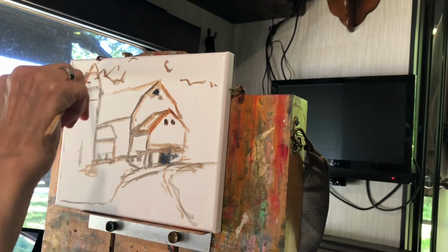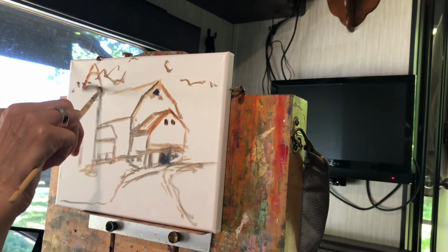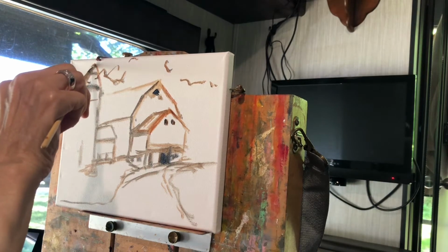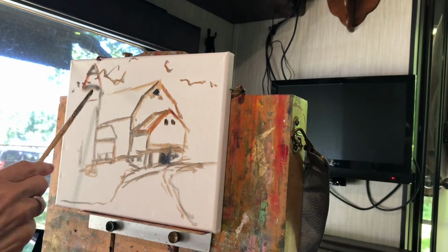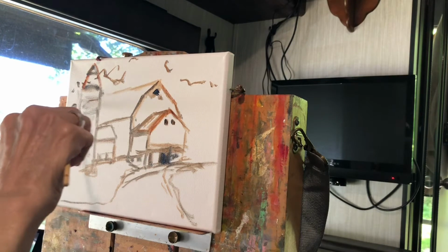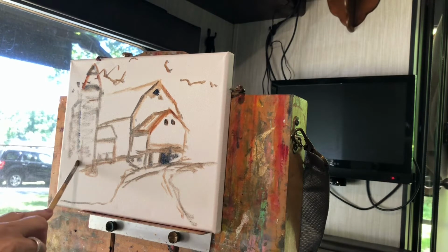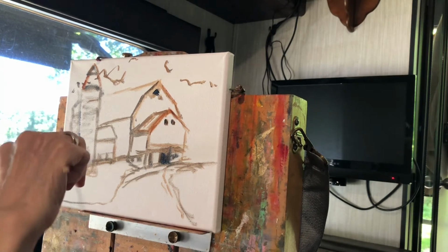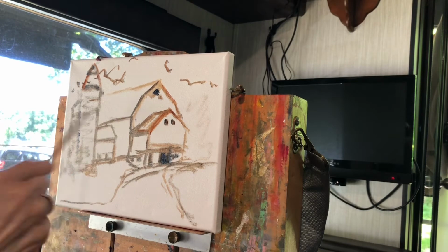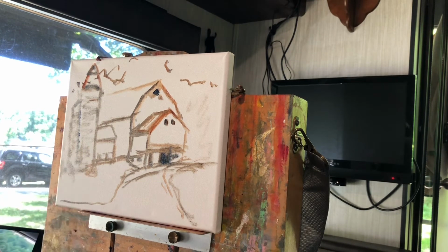I've noticed too, in different parts of the country, silos are very different all over the place. That's something to watch for too, the shapes of them, the tops on them mostly, of course. Sometimes you see patterns on them, checked patterns, and it's all interesting. I feel like that angle's a little off. Let's look at that again.